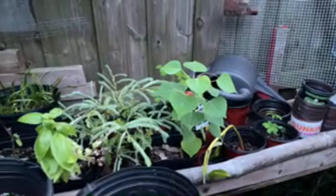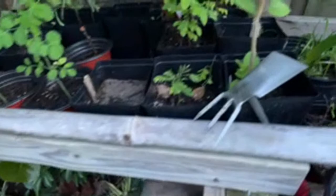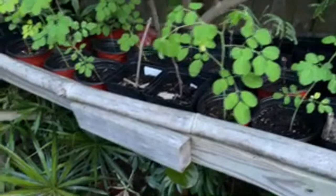Tamarind, the Robolinis are growing quite well. Those are Robolini palms, dwarf date palms. And what I do is I grow them in a pot like this and then I separate them. Brassicas, I'm not sure what those are, but I'll have to look them up.